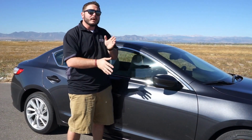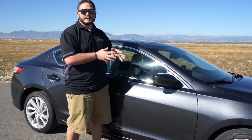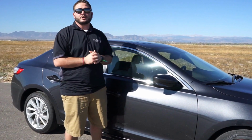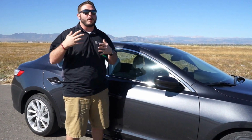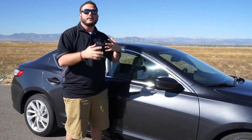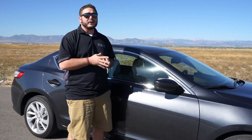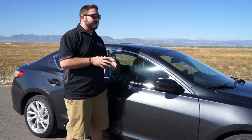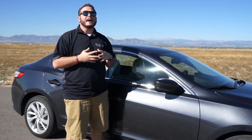So for between $27,000 and about $34,000, you're going to be able to get a luxury sedan with a lot of features on the inside of it, a good amount of trunk space, a good amount of rear passenger compartment space, so that you can fit 4 full-size adults inside this car. Again, for $34,000, $35,000, which really, really is hard to beat. Would I like to see a few more things as far as the trunk goes, maybe coming up all the way? Yes, but again, keep in mind what you're paying for.